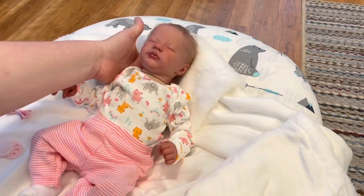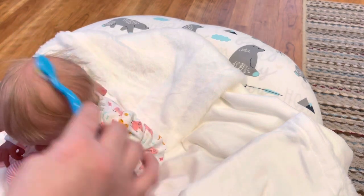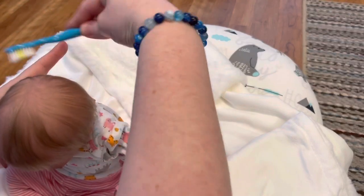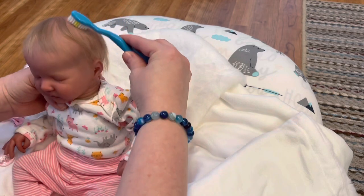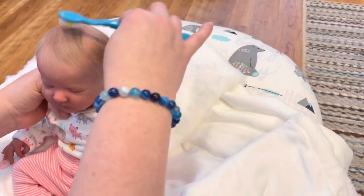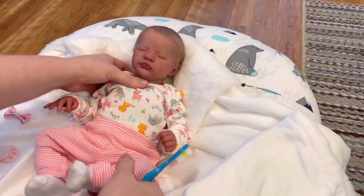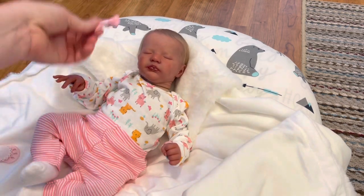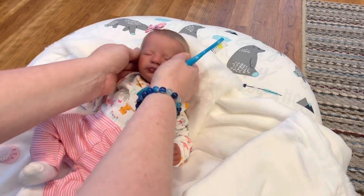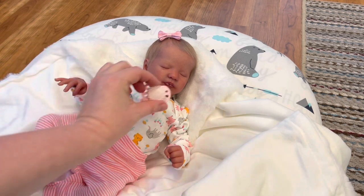So I have this sweet baby girl all put back together again, and I'm just gonna use this little toothbrush to tame her hair. She has a tiny little head, so you don't need a big brush for her. Just a little toothbrush is fine. Totally fine. So she's perfect. And we're gonna put her little bow, and it's just attracted just like that. So she looks so cute. She has her little bow in her hair now. Very sweet. Adorable. And of course she has her magnet for her passy still.